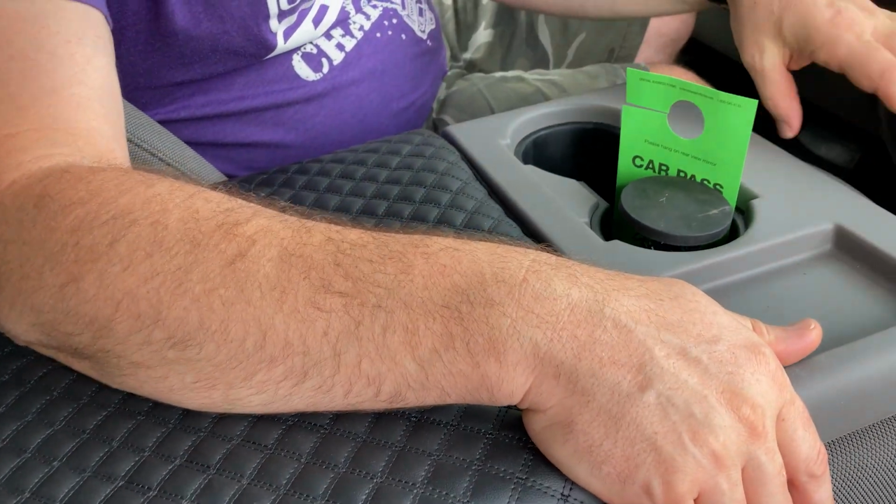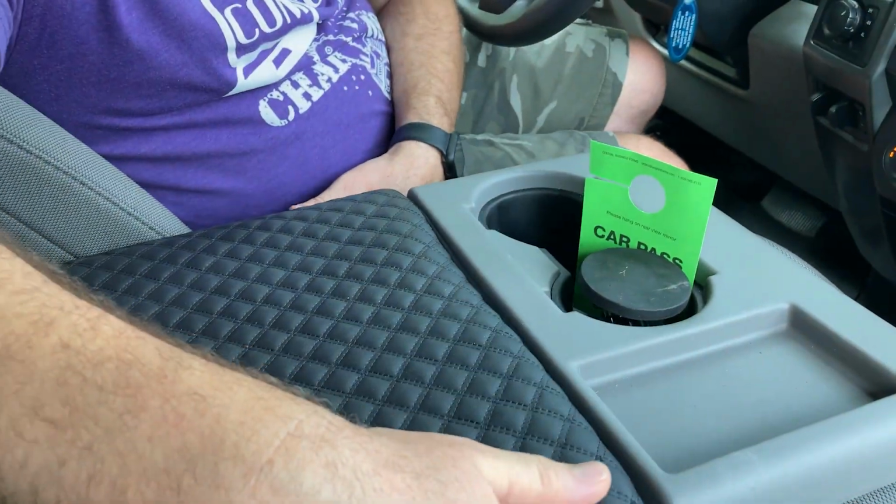Center console would have given us more cup storage and deeper storage down in. We settled for a truck that did not have that. We still have the fold down front seat, but it's not nearly as nice as having the console with the extra storage and the vents in the back.